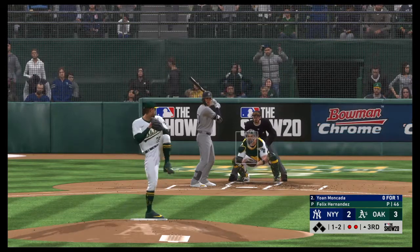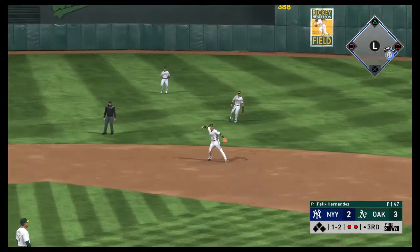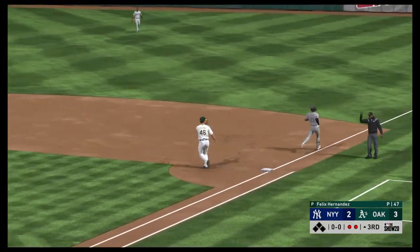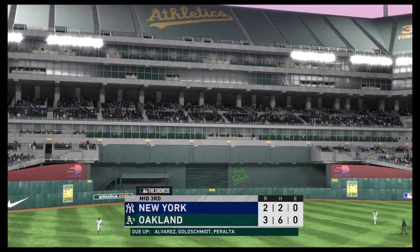Stepping in now, Yoan Moncada. Here is a ground ball now for the shortstop to the right of second. Throw in the dirt, but a good scoop at first saves an error as the side is retired.